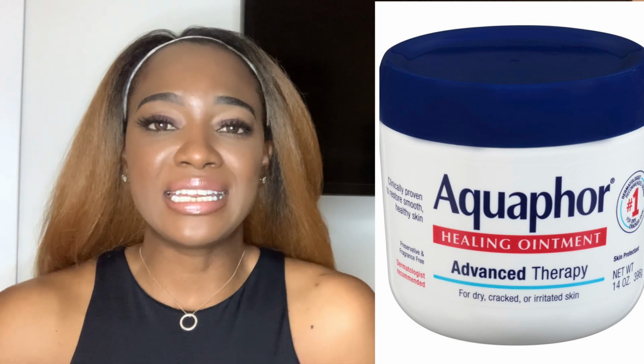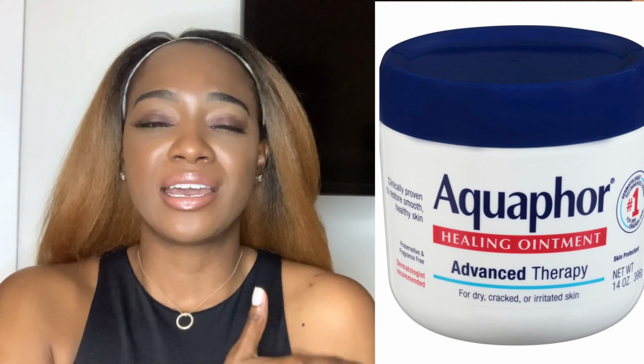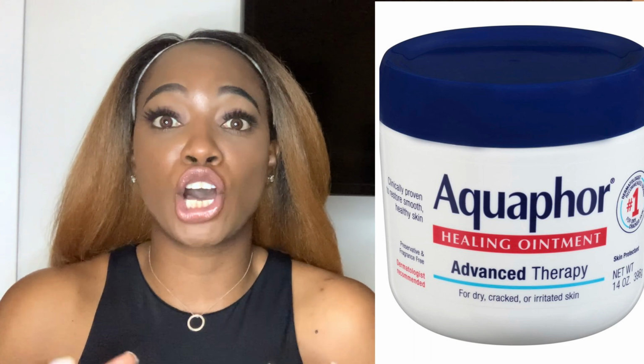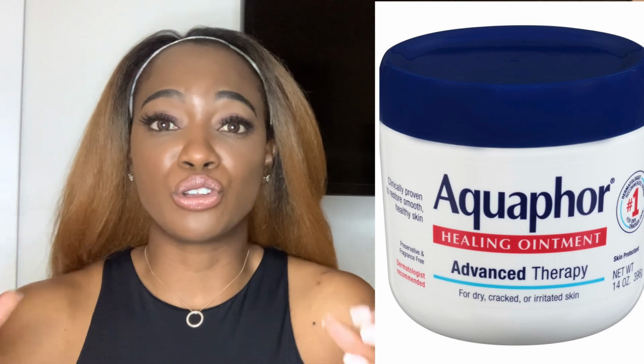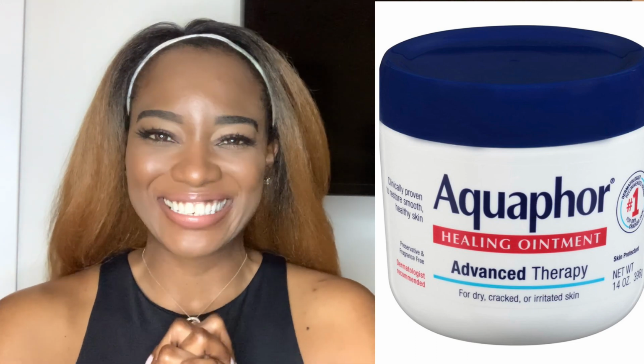But we really need to repair the skin's barrier. When we start to see it being scaly like that, then you're extremely dry and you really, really need a great emollient to help you lock in moisture, and that's what this healing ointment is going to do.